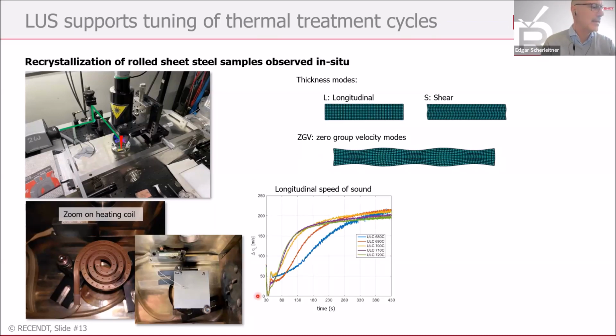For example, the longitudinal speed of sound, which indicates the recrystallization process of this sheet steel, which is cold rolled. And as you see here, over time, we kept the temperature up to certain values. You see 680 degrees Celsius to 720. And as the temperature increases, you see an earlier finishing of the recrystallization process. So this is something which can be shown here very well.